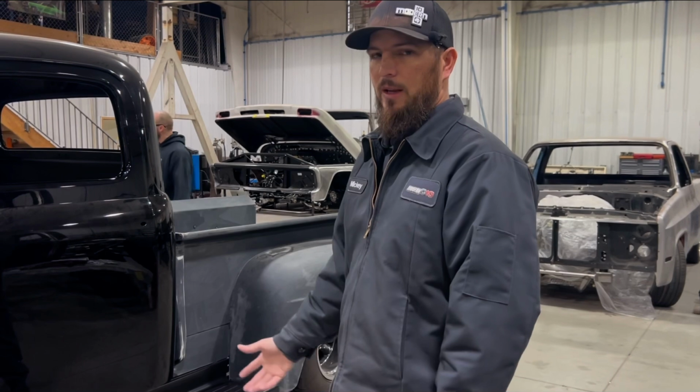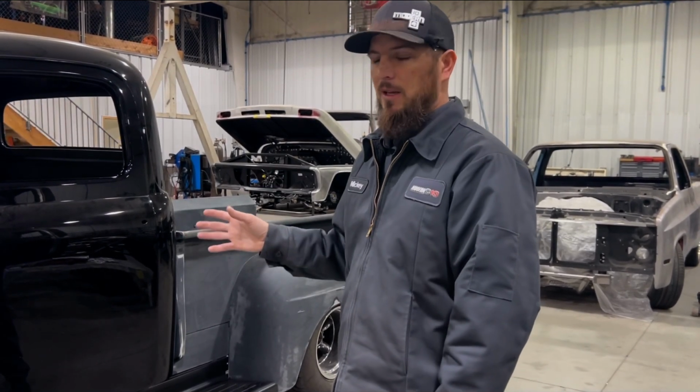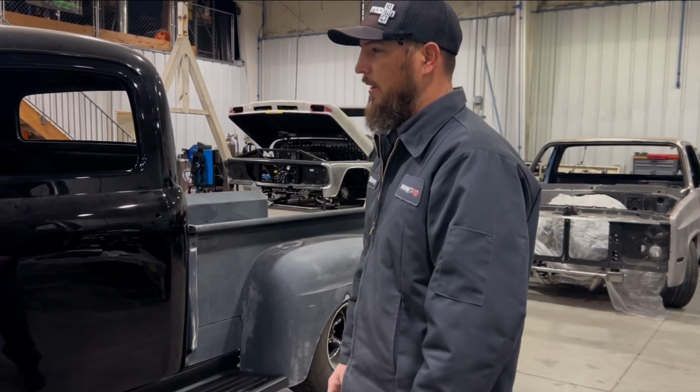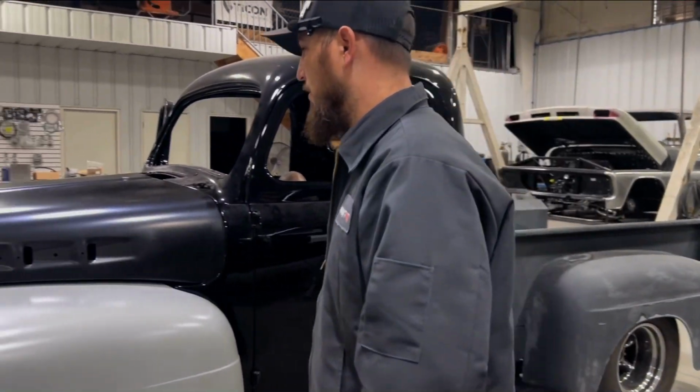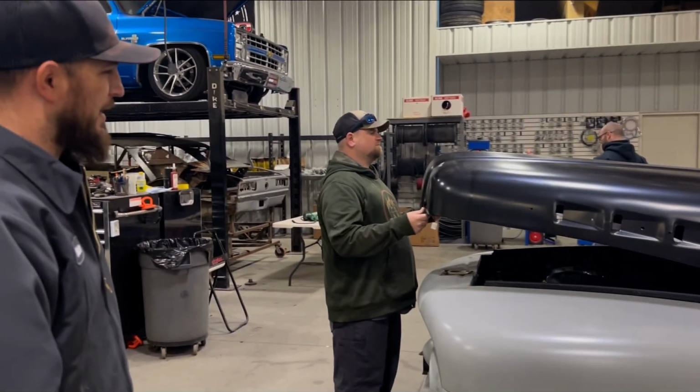We don't really know what we're getting into, but I think we're going to call it Ford Tax, because the Fords always seem to cost a little bit more, and we're a Chevy shop. So I think we're going to name it Ford Tax. But I don't know. We'll see if we got a better idea than that.